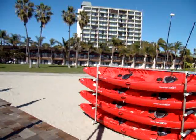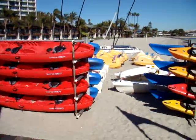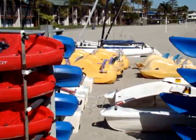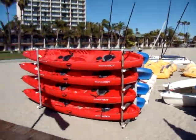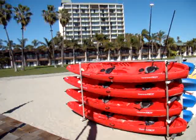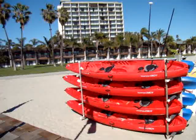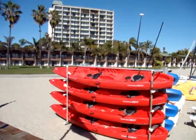And I was talking about the hotel room rates. Now you've got all these rentals out here. You've got kayaks, and you can see Hobie and paddle boats. There's a little bit of everything. But depending on the time of the year that you're out here, you're going to be able to get hotel rooms from probably about $129, and then on the high end, maybe depending on the cabana where you're going to stay, up towards the $300 mark.